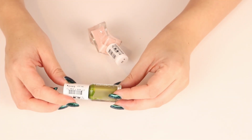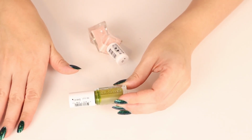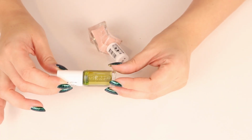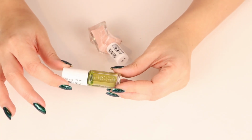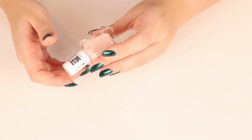Then this green is like this olive shade. Nothing against green shades, but this isn't really my type of green. I don't want to be dissing this green, but I just don't think this is a shade that sold really well for them. So I'm gonna declutter it because it's not for me.